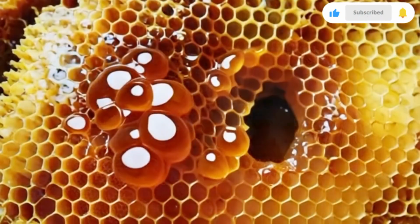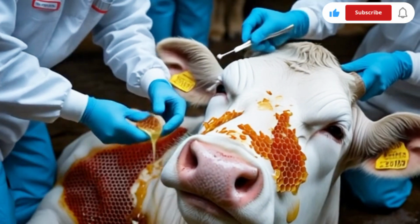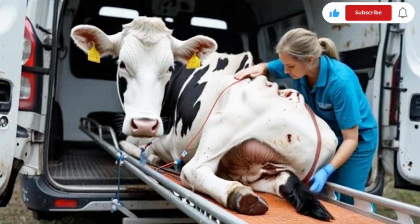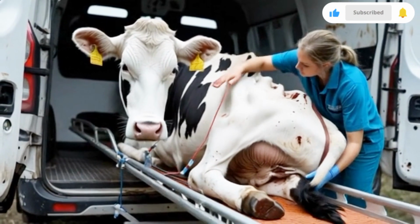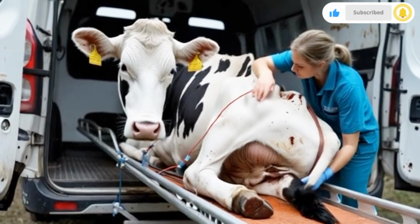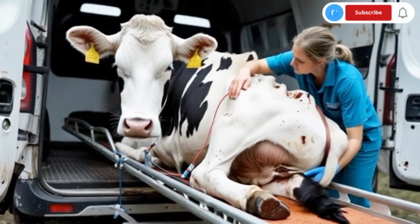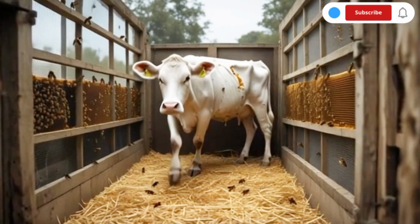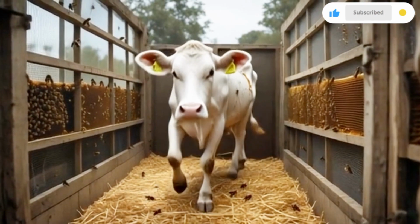The cow, now nicknamed Honeyhorn, was transported to a secure rehabilitation facility. It would take weeks, maybe months, of care and study to understand the full extent of its condition. Initial tests showed no signs of suffering apart from stress, and surprisingly, the bees had played a symbiotic role, protecting the cow rather than harming it.